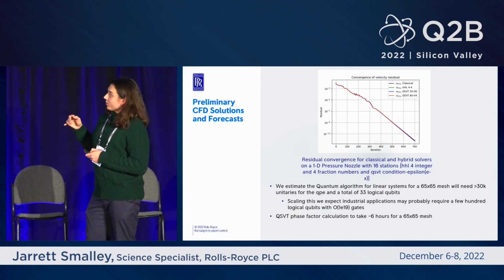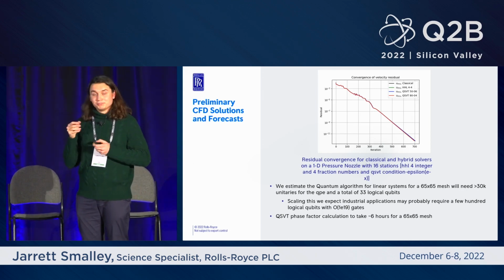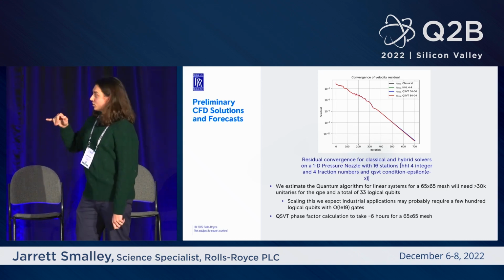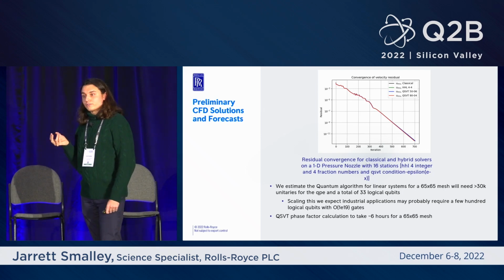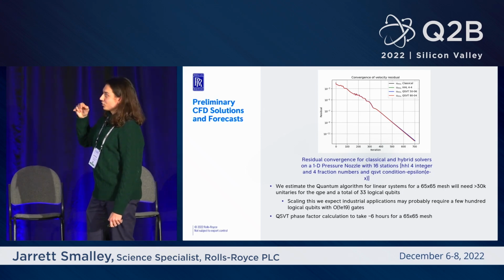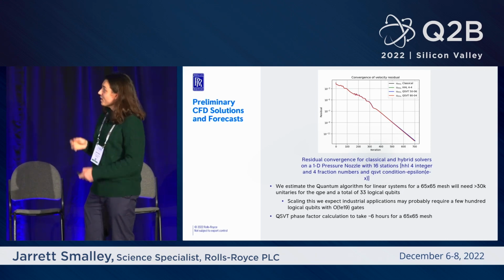The tricky part though is that with the HHL algorithm, we need a lot of unitaries to do even a simple matrix. This 65 by 65 mesh is, I think, a 4096 matrix, and so to get to that trillion cells, we're going to have a lot of unitaries that we're breaking the quantum phase estimation into.